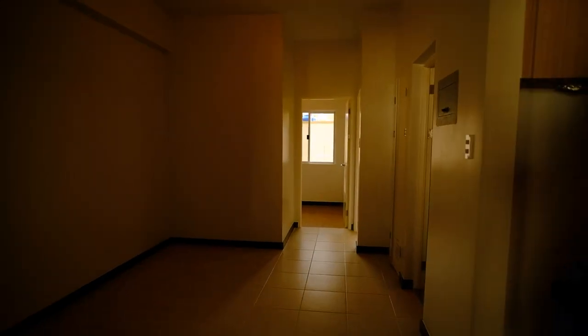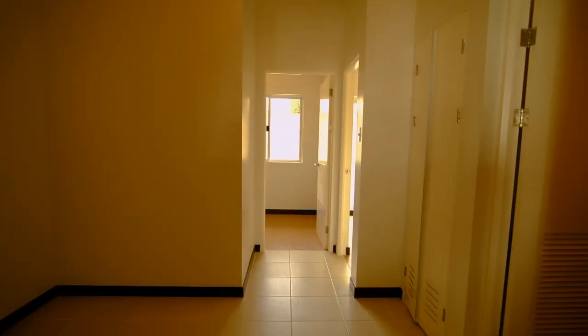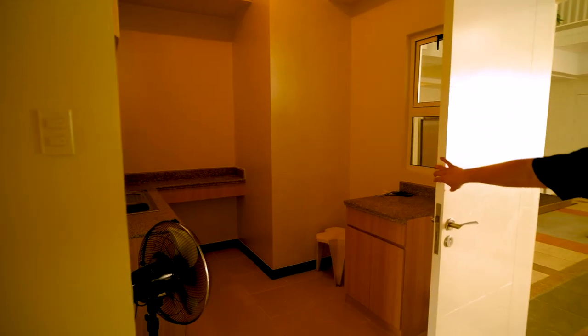So ayan, medyo dim lang yung light niya. So ganito yung makikita ninyo mostly sa mga DMCI projects. So the paint is white, the flooring is ceramic tiles. So, ito na mismo yung unit once it's delivered. And then, dito nalagpasan lang natin. Medyo may mga gamit lang.